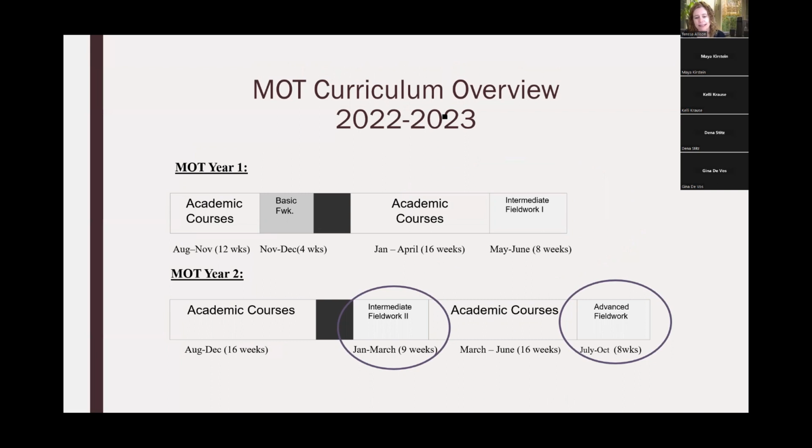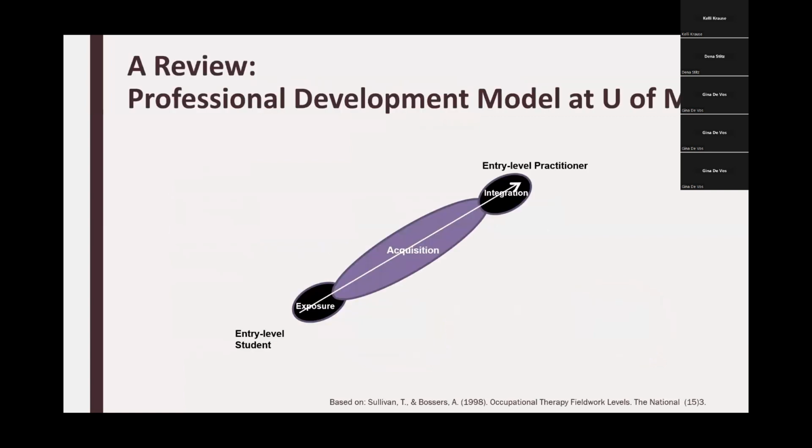And now they're coming to see you for advanced fieldwork for 8 weeks. Typically, it would be 6 weeks coming into advanced, but it is 8 weeks, again, to help make up for some of that time that we lost during the strike. So these are the students that are coming to see you this summer, just to provide you with that context. Hopefully next year we'll be back on track to a more regular schedule.